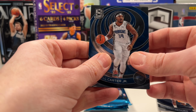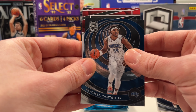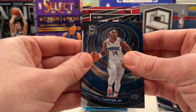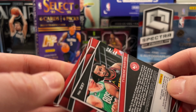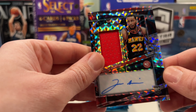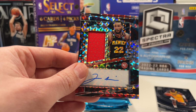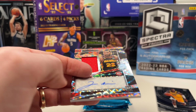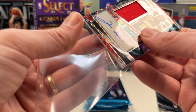Then I feel this is an RPA, I think. Or just a... So let's go. Oh, okay. Tyrese Martin out of 49. RPA. Hey, can't be mad. But Tyrese Martin, I don't think he plays... This is on card. That is cool. That is Spectra on card. The game material is not game worn.